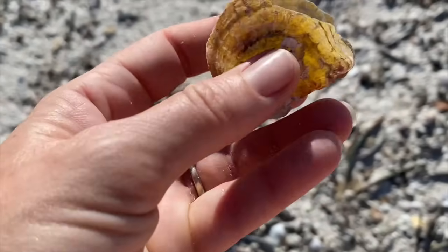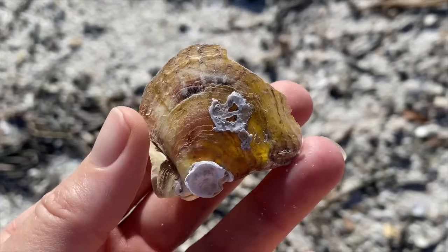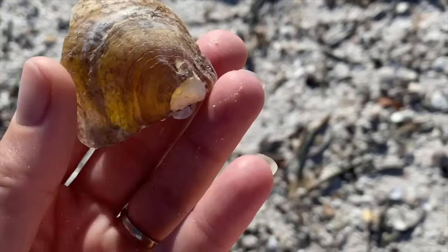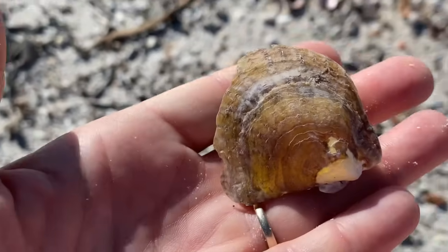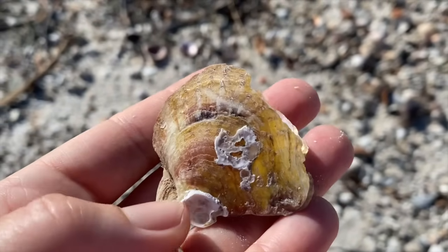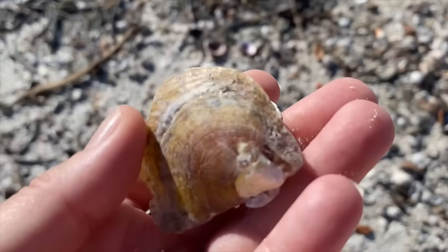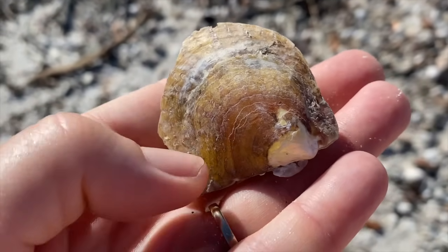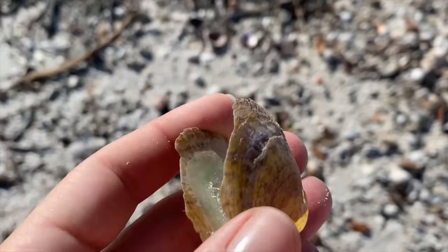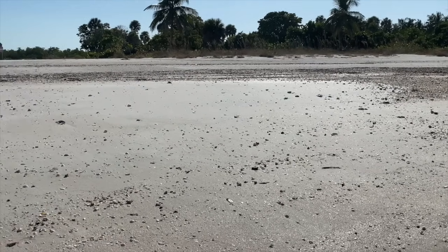So I think, big question mark, I think that's an Atlantic pearl oyster. Really cool. Now I don't get to find stuff like that often, so I'm not able to identify it right away, but that's what I think. I'm like 90% sure that that's an Atlantic pearl oyster. Not positive. If anybody knows for sure, if you would leave me a comment, that would be awesome. I think we're looking at a pearl oyster. Kind of cool. Very cool.